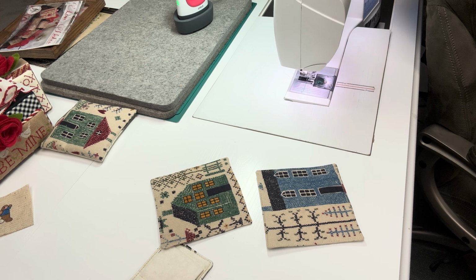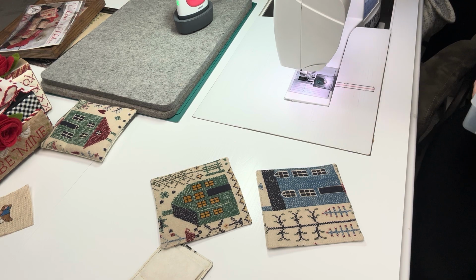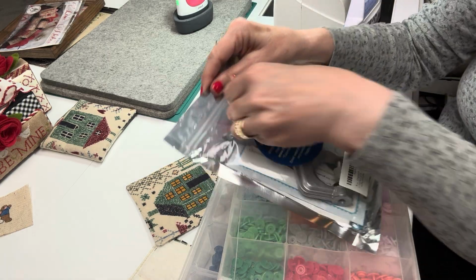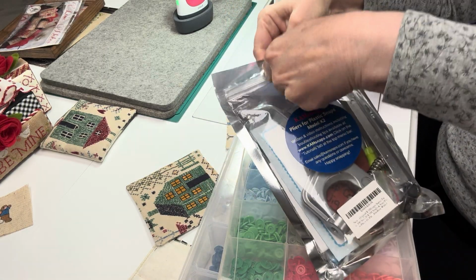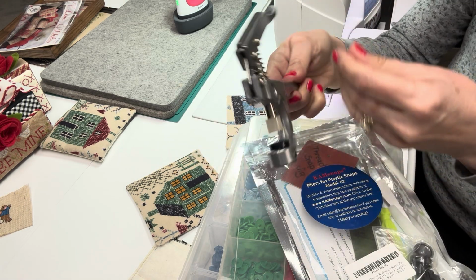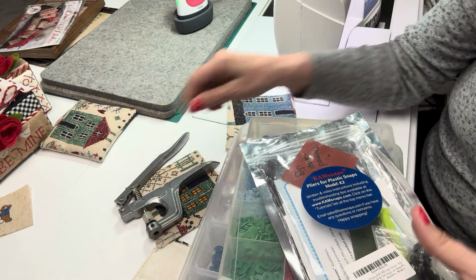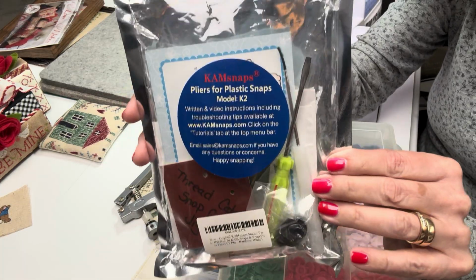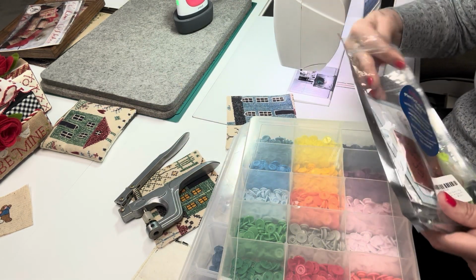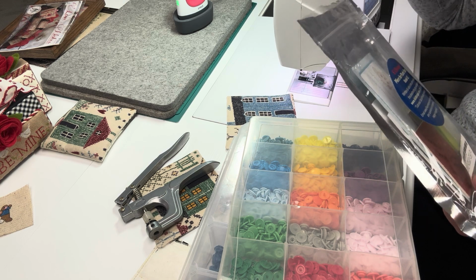Here's what we got. This is what the plier looks like. And like I say, it's called a Kam-snap. And I got the whole little tool set.